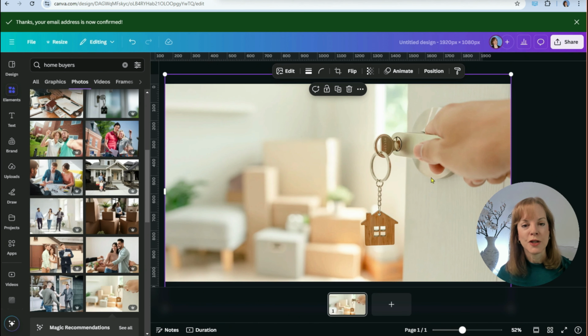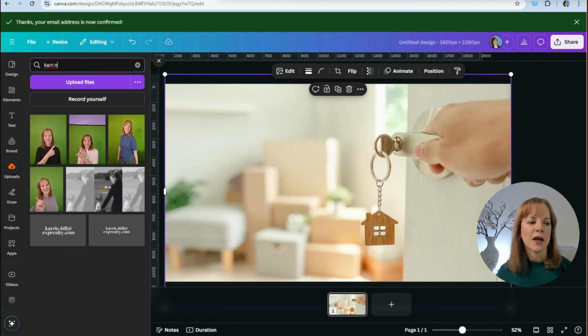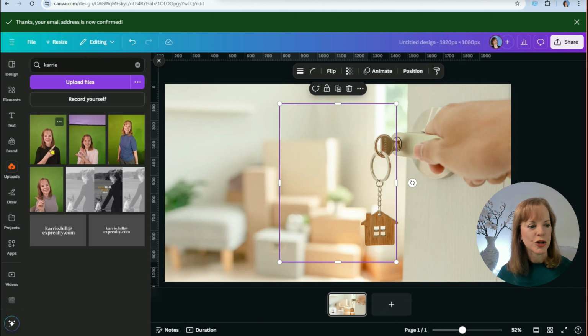And now I need to add my picture. To do that, I'm going to go over to uploads, which is again on this left panel. I'm going to click uploads and find a picture of myself by just putting my name in the top. I already have pictures on this. Otherwise, you can just upload files and pull something in from your computer. This is fairly white, so I don't think I want to be wearing white in it. So I think I will choose just the opposite.